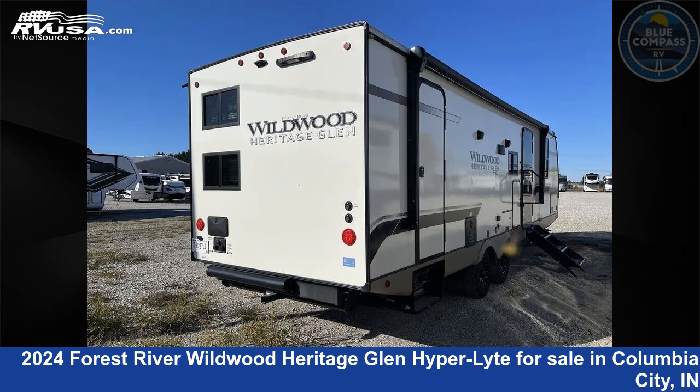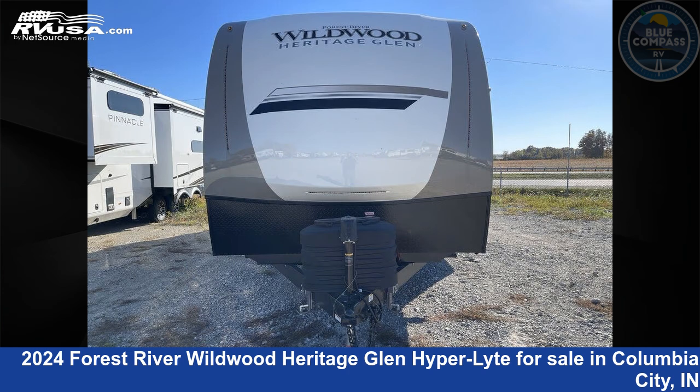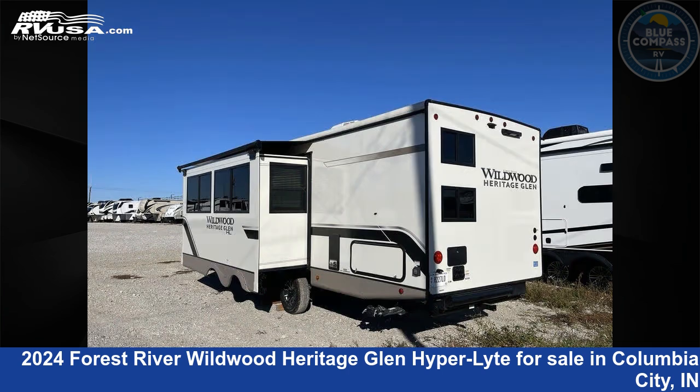This used Forest River is 33 feet 0 inches in length and features sleeps 10, slideout, and 49 gallons fresh water capacity. The floor plan layout of this travel trailer features bunkhouse, front bedroom, 2 entry, exit doors, U-shaped dinette.